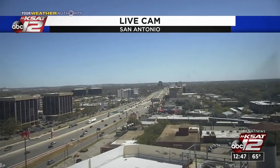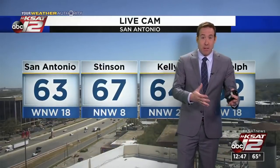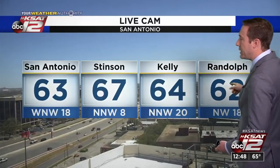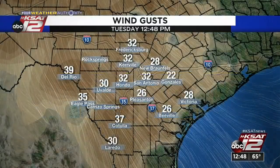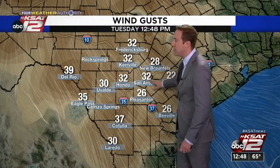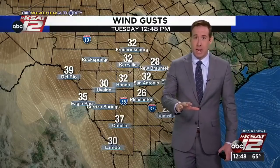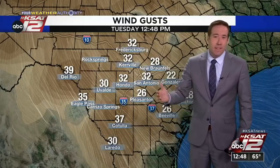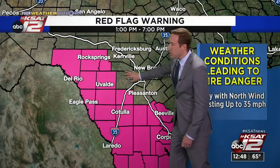We go outside for you here in San Antonio. In the wake of that storm system, lots of blue skies and nice weather, albeit a little bit windy today. 63 degrees at the airport, 67 Stinson, 64 Kelly, 62 right now at Randolph. And you see the winds out of the west northwest at about 18 miles per hour at the airport and gusting higher than that. We've got gusts close to 32 now in San Antonio, gusting to 32 in Kerrville and Hondo. And these winds probably won't let up much today. So if you're going to be out and about, just know it's going to be gusty. High profile vehicles may cause some issues on the roads if you're driving. It may kind of push you around a little bit.